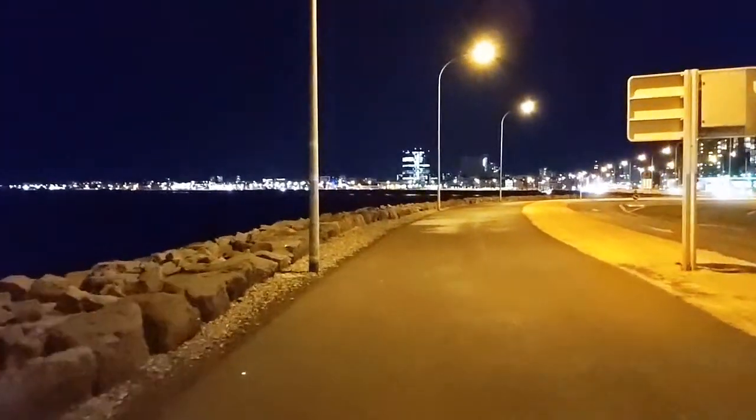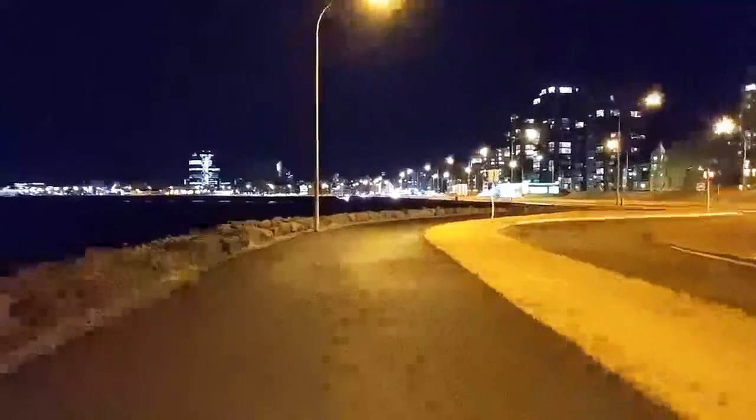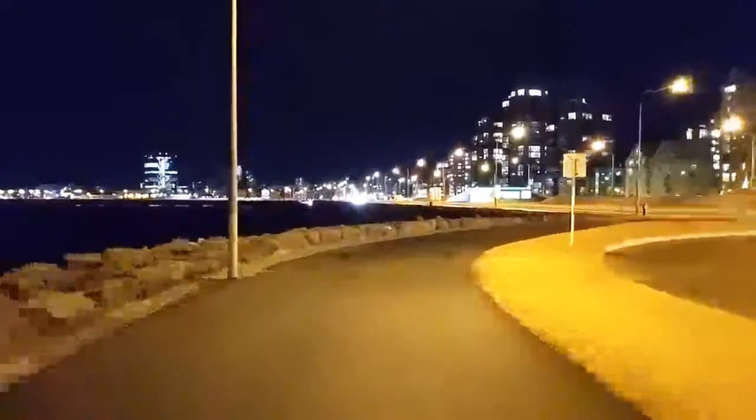Yeah, there are many lights, art installations here by the seafront, a little bit further. Is the internet connection unstable? Joel, Peace Tower? No, it's just a small ferry. I'm here in the Reykjavik city center.